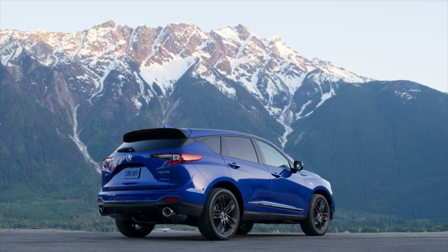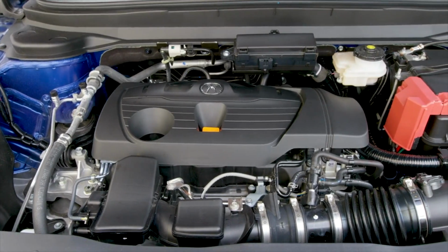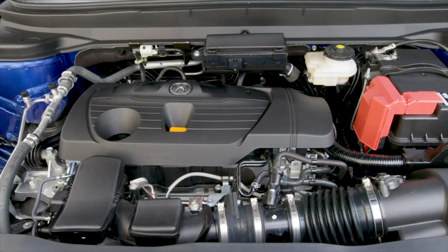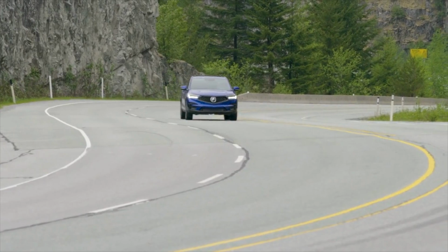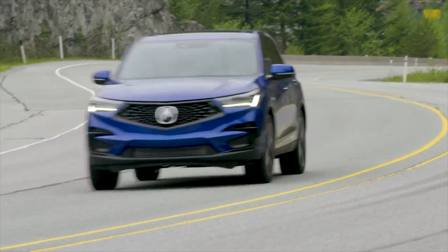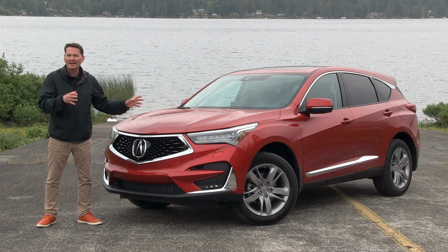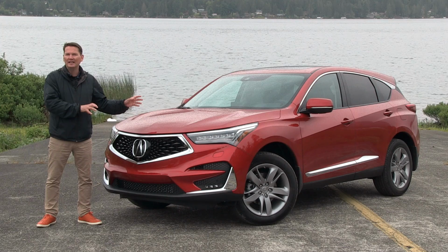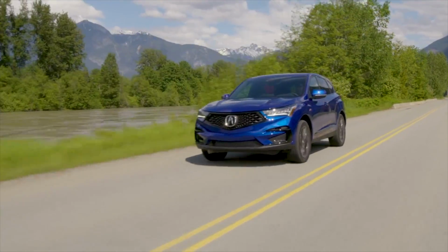Now the flip side of that is you get a lot more technology. You now get a 272 horsepower engine. You get a 10-speed automatic transmission. Gone is the lightweight all-wheel drive system, replaced by super handling all-wheel drive that does work. You can also get the adaptive suspension, and I wish this top model has it, but it was also available in the A-Spec. The A-Spec with the 20-inch wheels, the blacked out look, is the sporty looking one.